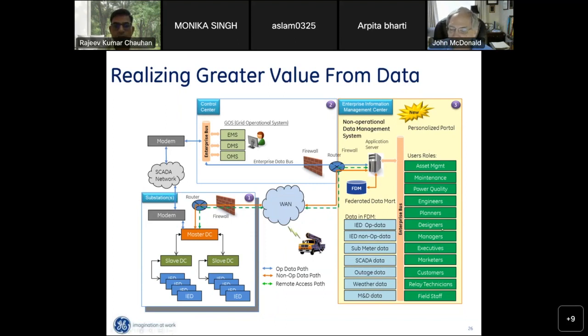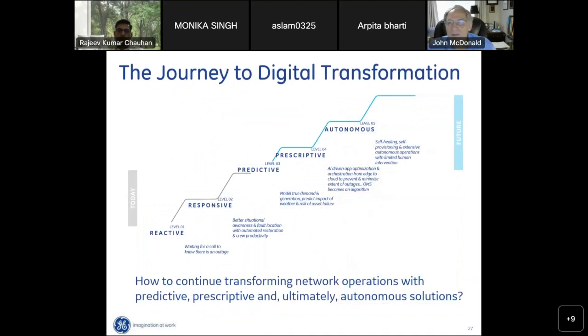And on the right, in green, is all the different user groups, all the stakeholder groups. Things like asset management, power quality, maintenance. Very important. And what we want is for all the users to have all the data that they need from all the data sources in the enterprise. So this is the goal, and this is the journey.